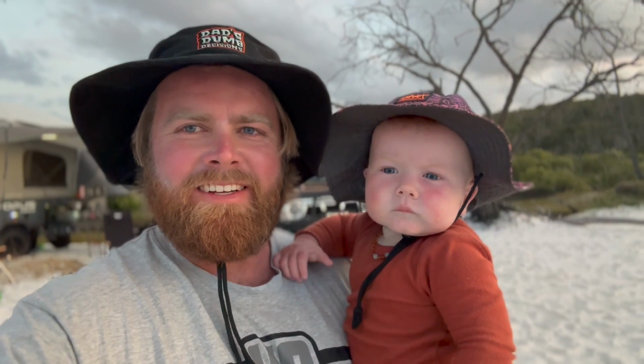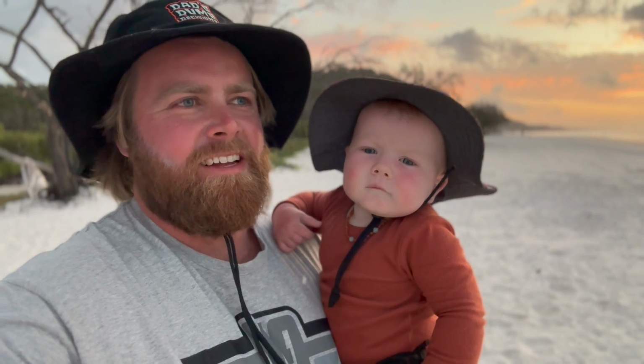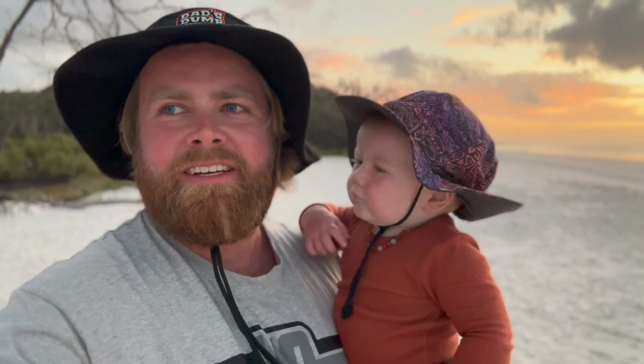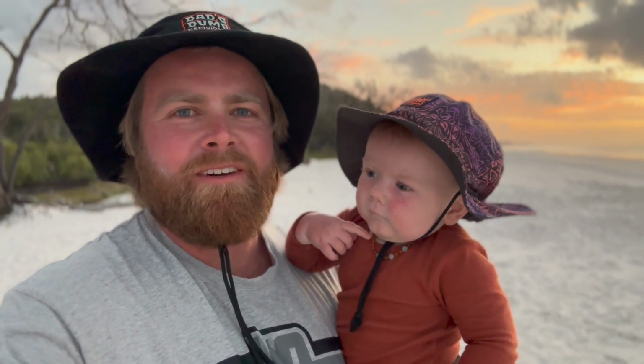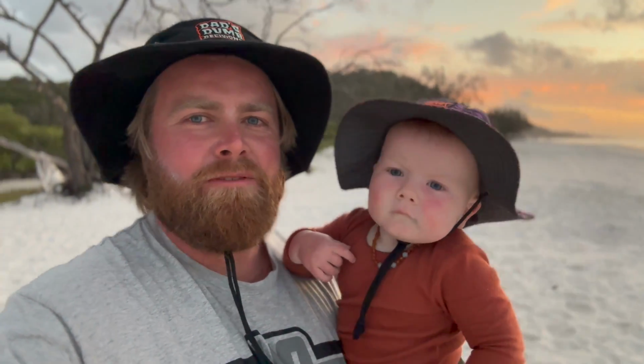There, look, there's us. What an afternoon. Sky's lit up, western sunsets. Just blows me away every time I come here. You'd definitely just come to Fraser Island and camp on this west coast for a week and have the time of your life.